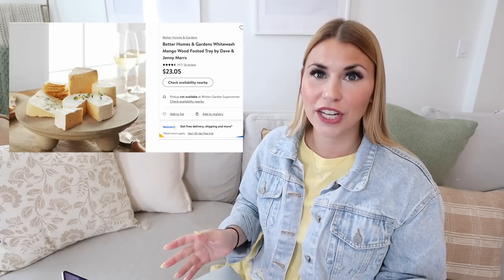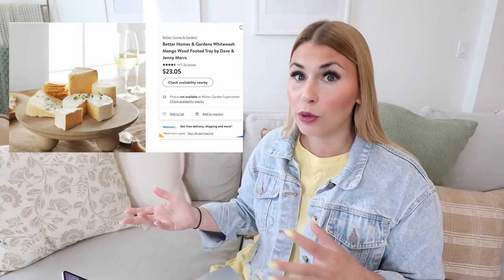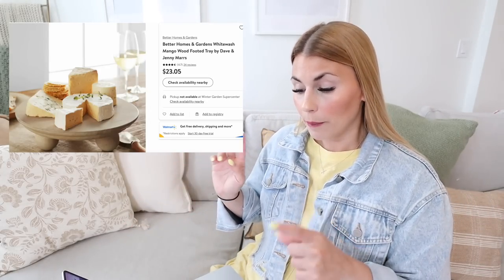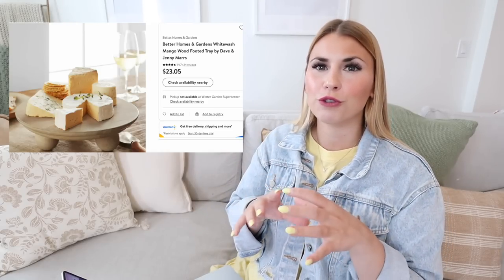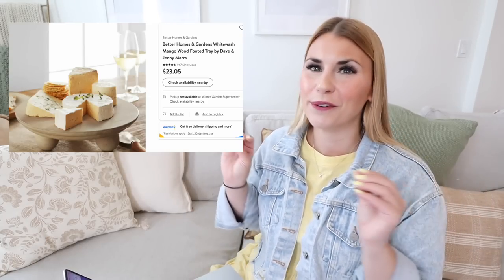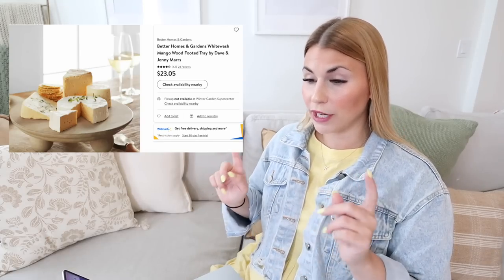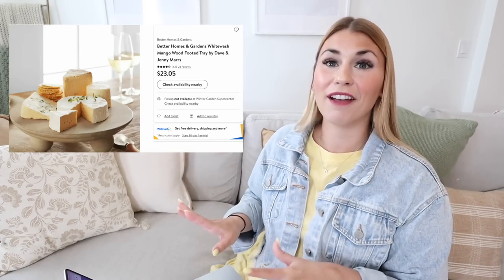I actually just did a video where I did a summer table and it was all items from Temu. They have really great items as well, but I love this footed tray. You guys know I just love any coffee table or little tray that has accent legs, and the little ball feet on this are just so cute to me. This piece is $23.05, such a random price. Walmart always has the most random prices, but I love this one as well.